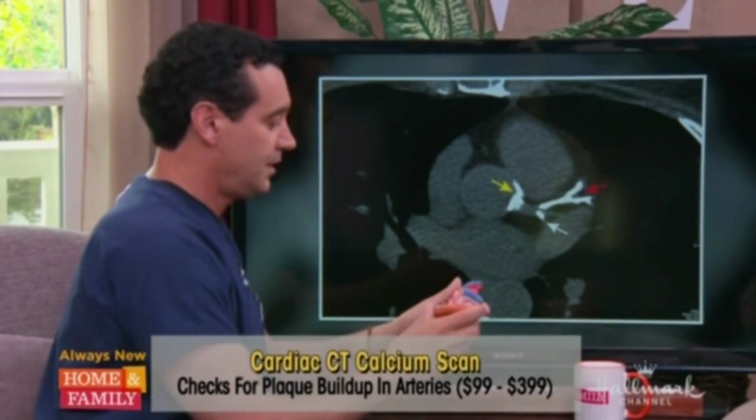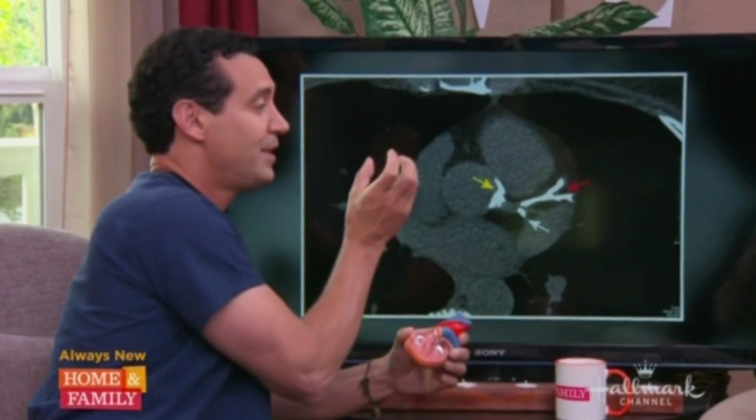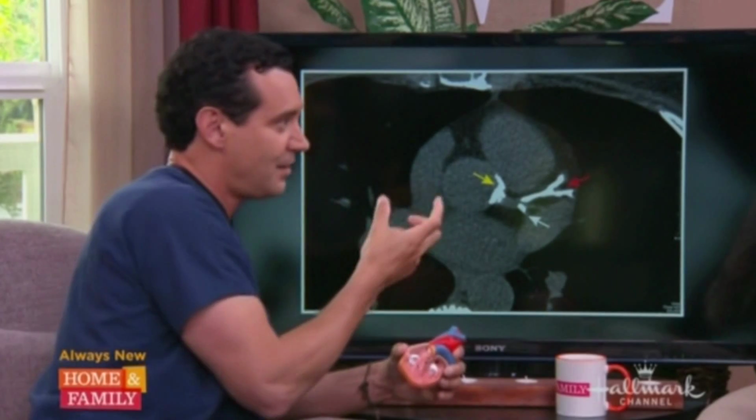Here's a great example. Again, this is the heart in this position, as if we were in the kitchen cutting things up. If we had a tomato and were making medallions for a pomodoro salad or something. Look at you, the chef and the doctor.